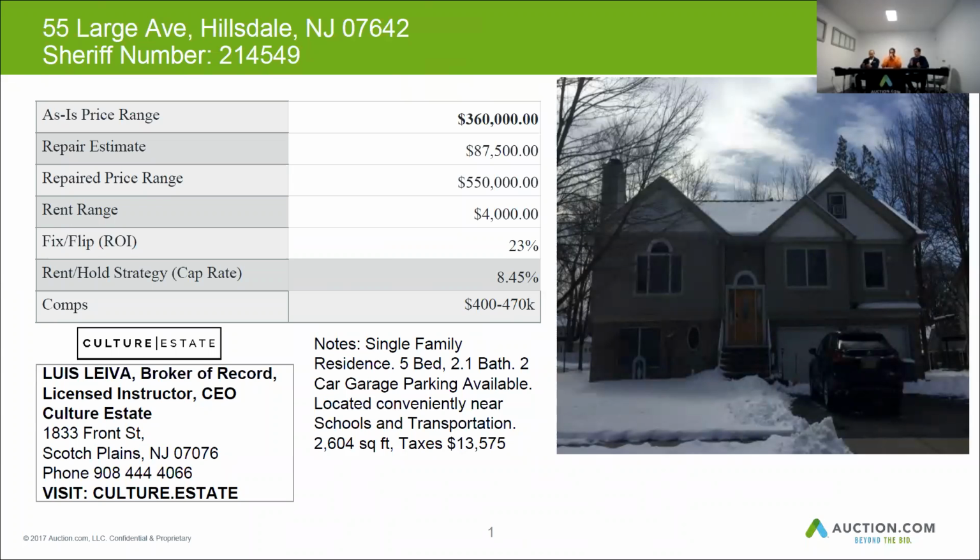So if our estimate's about 87,000, again, that might require a borrower to put a little bit more of their own money into the property, either on the front end or the back end. You have to have more money at the closing table when your repair estimate goes above the amount of money the lender's going to give you.